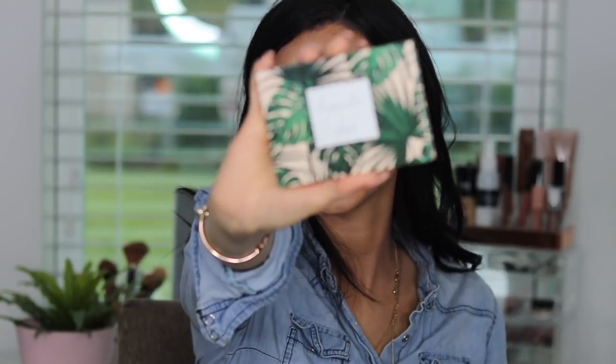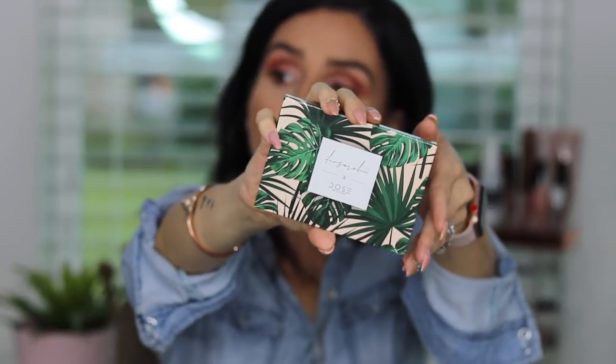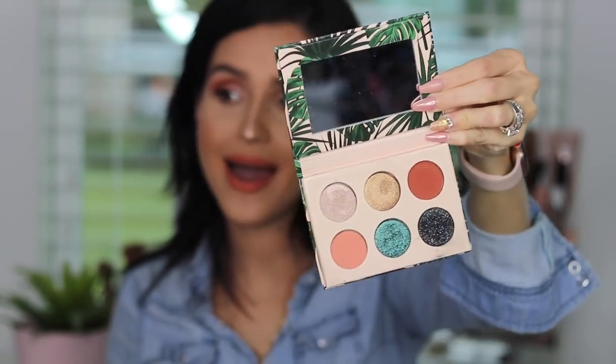And of course, the one that I just added to my favorites is actually the Dose of Colors and ILUVSARAHII collection. Why wouldn't you add this to the collection? Look at these colors though, guys. Look at them. Yes, babe. You definitely need this in your life.